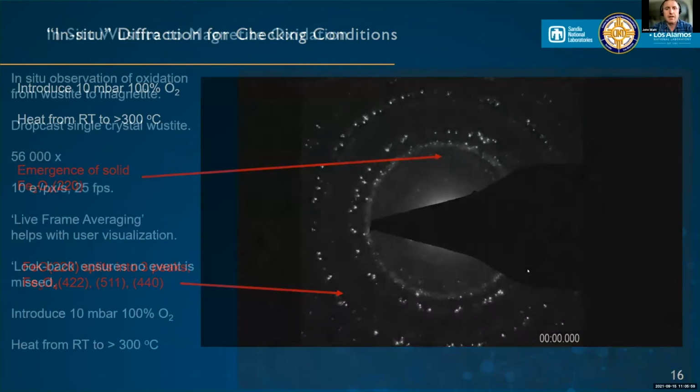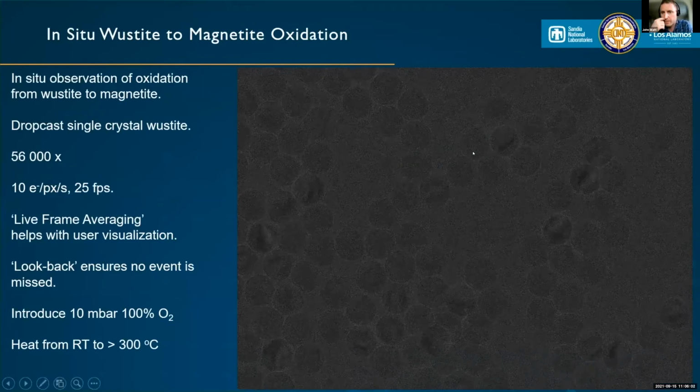So then I can turn to the bright field image on the K3. So I just drop cast single crystal wüstite. It does have a little bit of core shell, and that's what this characteristic contrast is here. But again, we're at 56,000, which is a very low mag for getting nice atomic resolution, but the K3 allows that. Live frame averaging helps with the user visualization, using the look back. And again, we just heat up past 300.